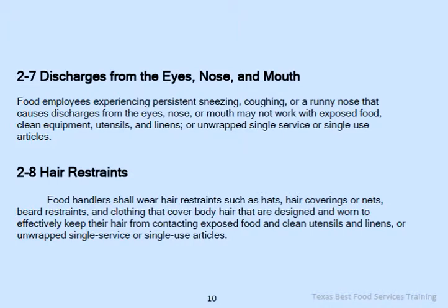Hair restraints. Food handlers shall wear hair restraints, such as hats, hair coverings or nets, beard restraints, and clothing that covers body hair, that are designed and worn to effectively keep their hair from contacting exposed food and clean utensils and linens, or unwrapped single-service or single-use articles.